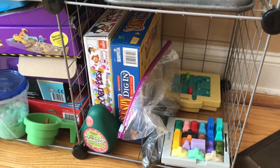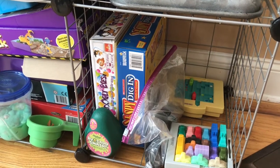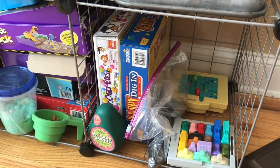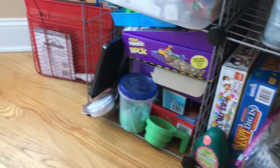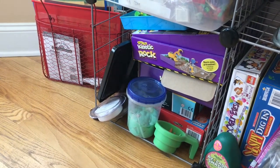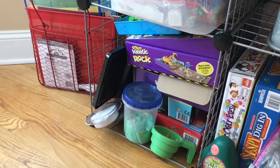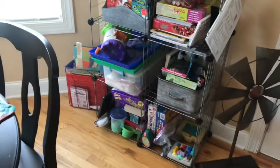The only thing I didn't [mention] is that avocado smash. It is so much fun. We actually ordered it from Amazon and we love playing it. In the baggie is my rocks from the Dollar Tree that I wrote letters on so he can practice spelling with our rocks. And then on this side is all of his slime, all of his kinetic sand and kinetic rock. That's just where we like to keep it because he's only allowed to play with it at our table. So we do use this shelf quite a lot.